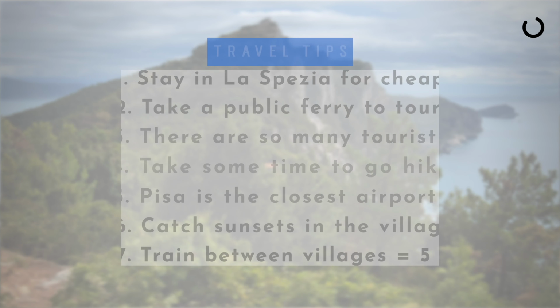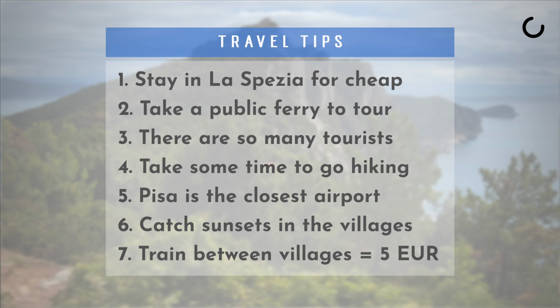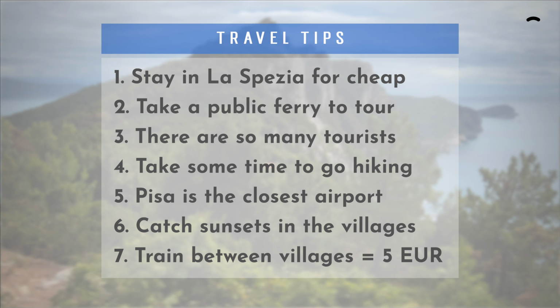Here are some travel tips that will help you save some money while you're visiting Cinque Terre. I suggest that you take a screenshot of it.